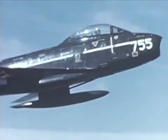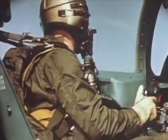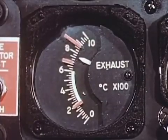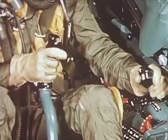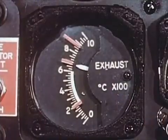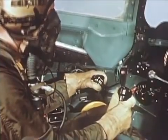Here is an emergency where you would have more time to act. Compressor stall. This is identified by loss of thrust, a pulsating roaring noise, engine vibration, rapid rise of exhaust temperature, and loss of airspeed. Act fast before flameout occurs. Retard the throttle immediately to idle. Wait until exhaust temperature decreases. Then accelerate very slowly to desired RPM.